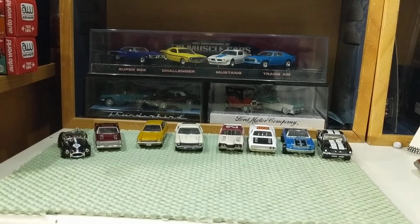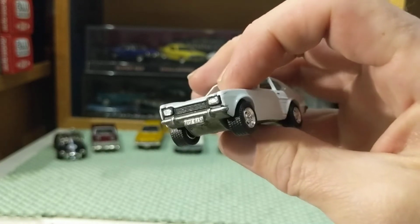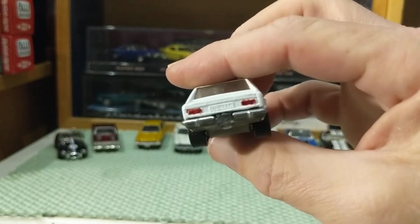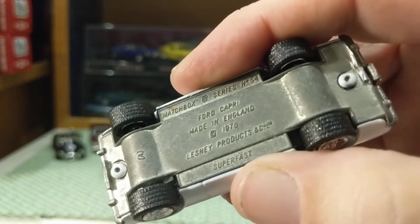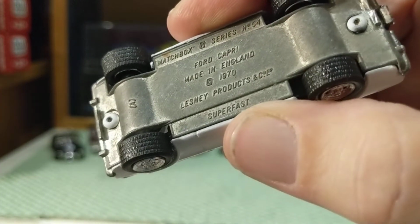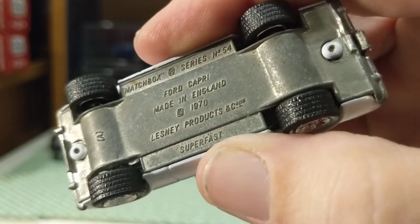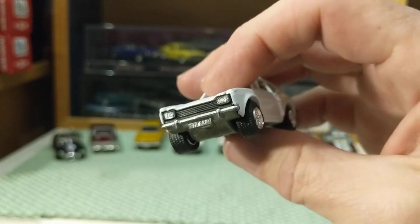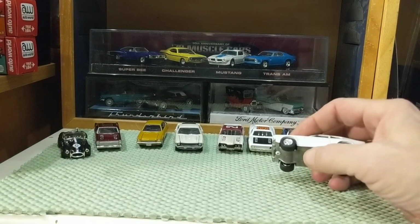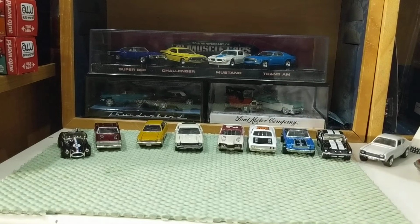Now here's another casting. Now these are mostly going to be Matchboxes. This is that beautiful Ford Capri, the one that David Johns of Twice Diecast made as a custom for me, and this is copyright. Does that say 1970 or 78? But it's a Matchbox Superfast. I mean, this is only a few months in my possession, and I love it. It stays here in the case directly above us.